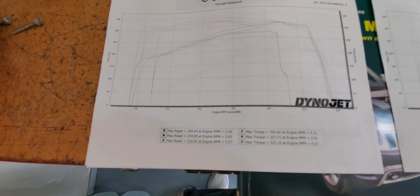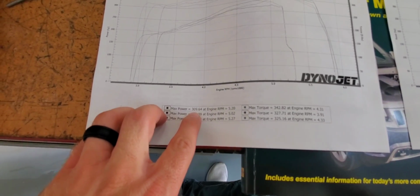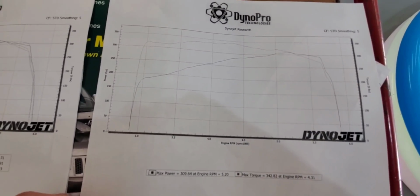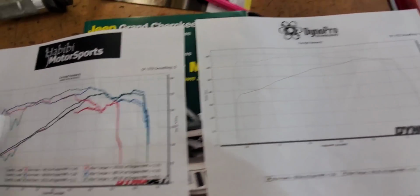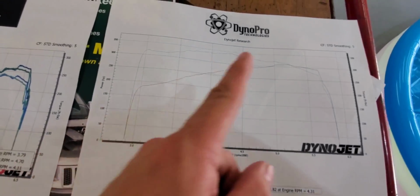But what he did instead is he did a 4th gear run, and that is this 309 that you see here, 309, 342 torque. He printed it off on a separate sheet, that's this one here. Look at the difference in the curve. Look at these two. Look at how choppy this one is, and then look at how smooth this one is.